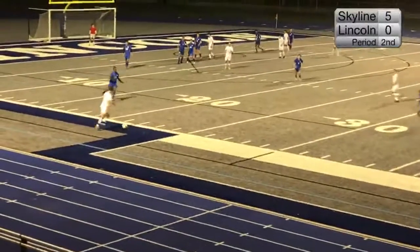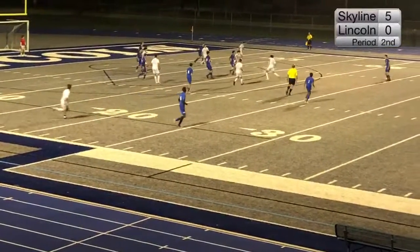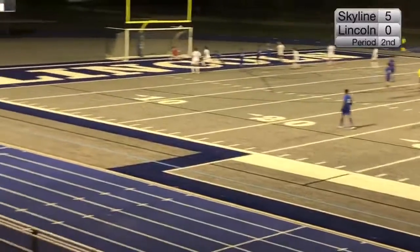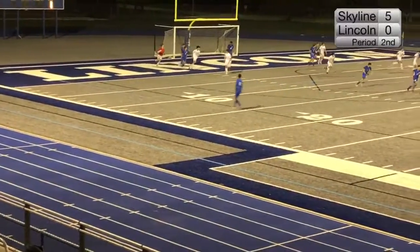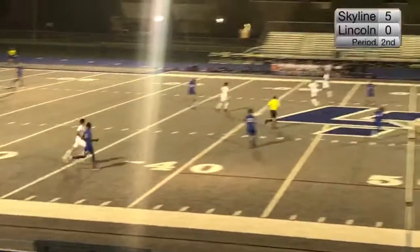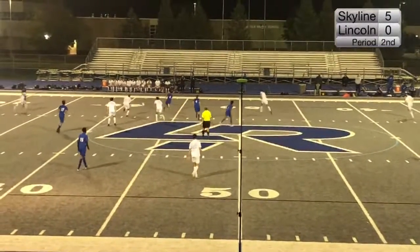This is to Eliason. Eliason with a nice service in. That's Mickey. Benke looks to serve in to Bauer. Bauer puts a shot on block. Bauer serves back to Mickey. Mickey serves a nice ball in, saved by the Lincoln goalie and headed back by Lincoln defense. Goalie picks it up and serves out with a left foot punt. It's going to land at midfield, brought down by Unsworth.